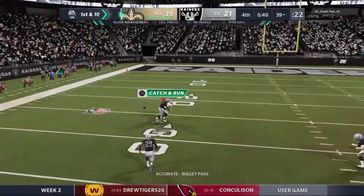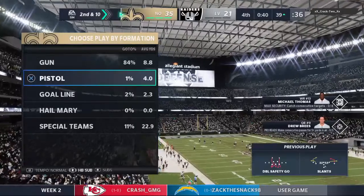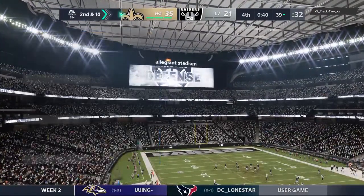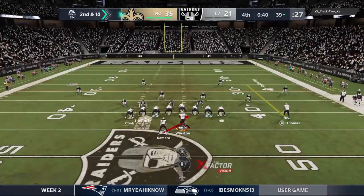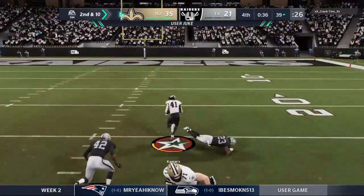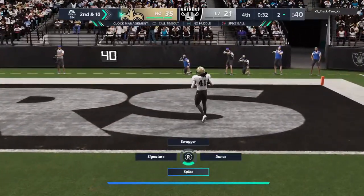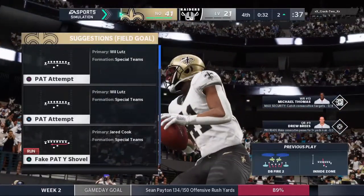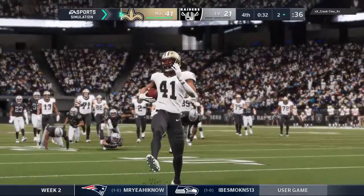From the shotgun, it's Winston. The Pro Bowler Michael Thomas was the intended receiver, and that'll bring up 2nd down. A give. This is Kamara. Touchdown, New Orleans. Alvin Kamara, his 3rd touchdown now on the year. And the Saints now add 6 to their lead.